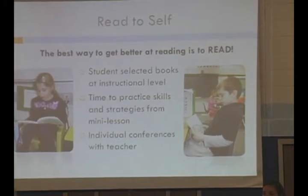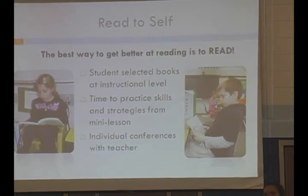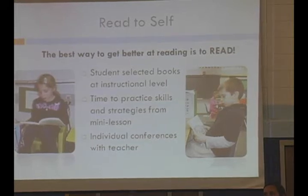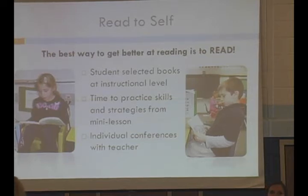Research shows that the best way for students to become better readers is to be reading good fit or instructional level books as much as possible. That's what this read to self time really provides for students. It provides that time for them to self-select books and for them to practice the skills and strategies that they've learned in the mini lesson in their own books.